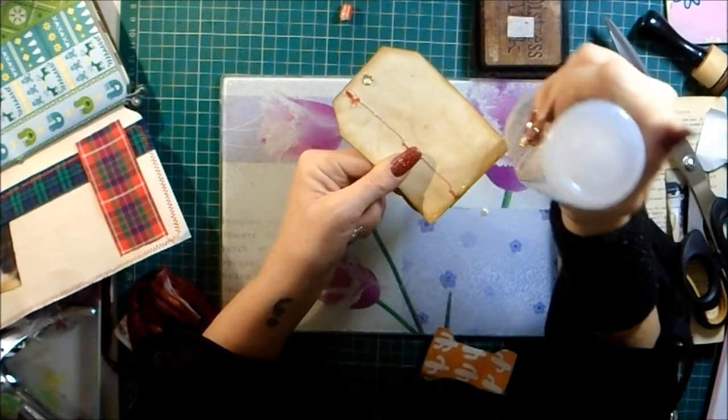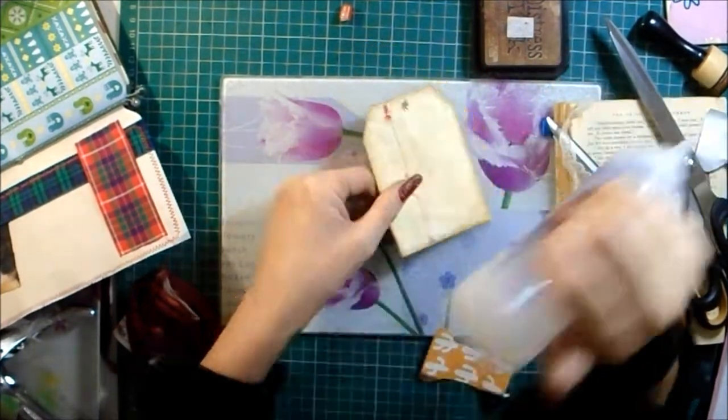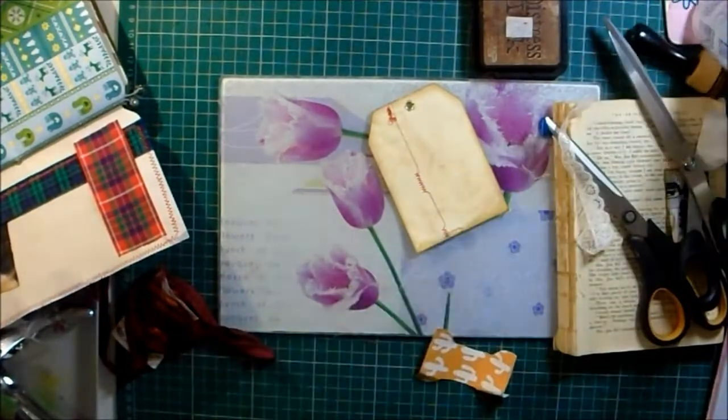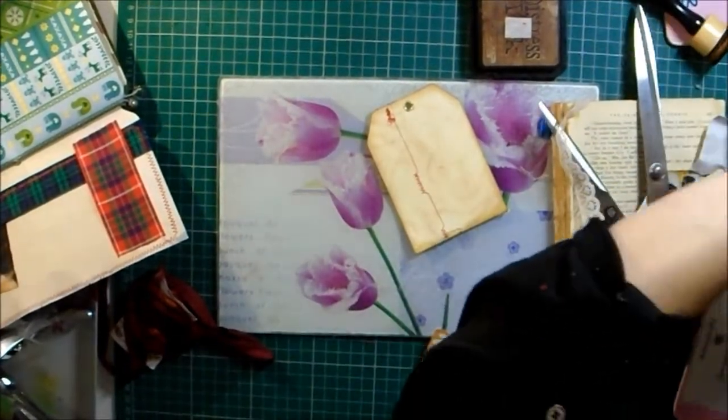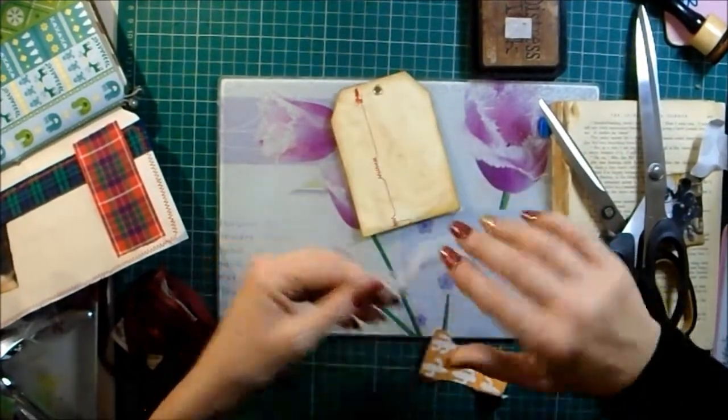Right, I apologise that you can hear my son in the background. I think he's teaching my grandson about a game.